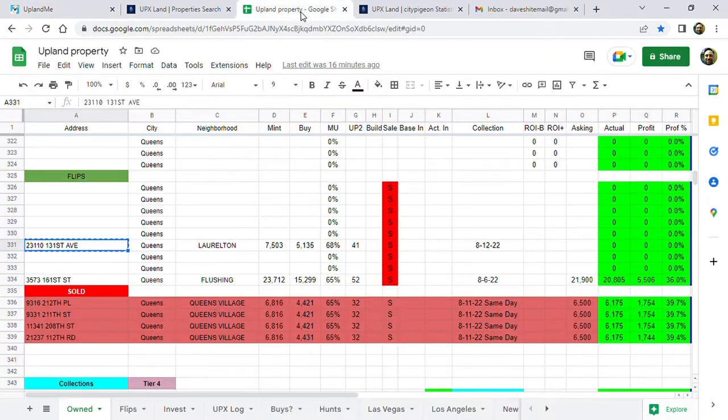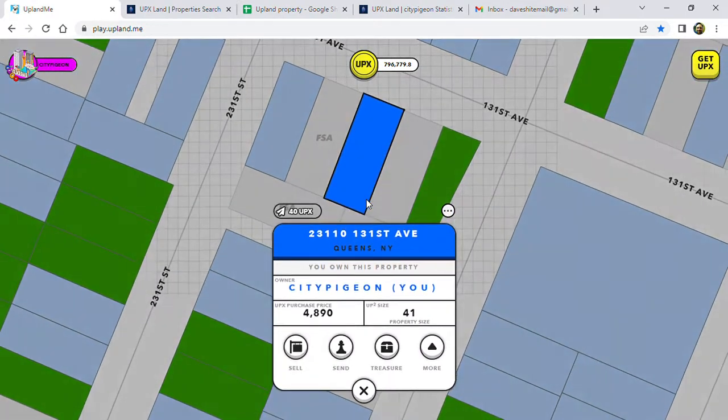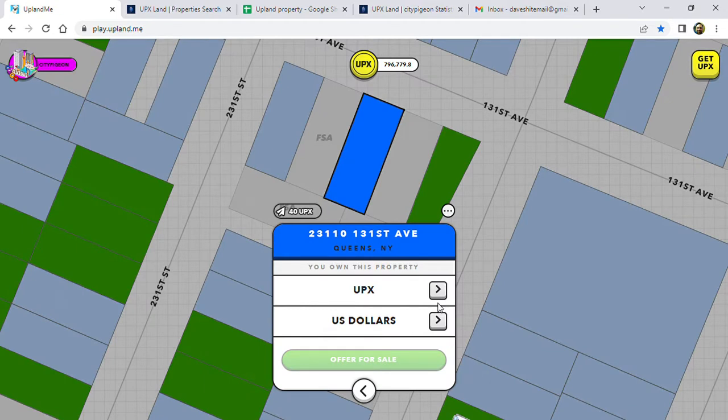Now, while we're going across the country to there, using this sheet is going to help you with the second most common problem that a lot of people have. They'll come in, click on this, and if you have never listed a property, you just click sell. It's going to ask if you want to sell in UPX or USD. Right now I'm collecting UPX because I'm trying to build my UPX, that's my gameplay right now. You have the option to allow offers for UPX and property.